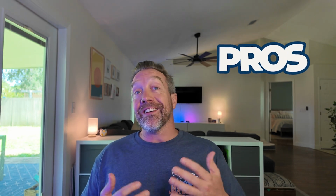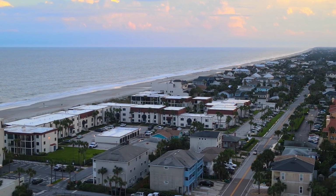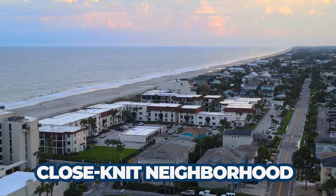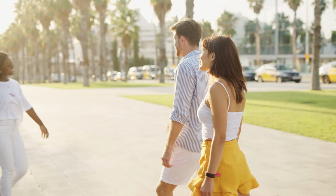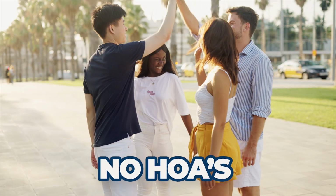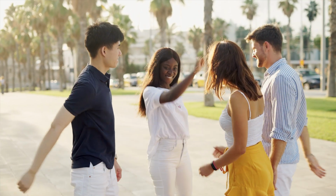So what are the pros and the cons of living in Neptune Beach? Well, it's a beautiful bedroom walkable community. It's close-knit, good community. Your neighbors know each other. You're gonna wave to each other. It's gonna feel really cozy in that sense. There's no HOAs. There's a lot of good stuff that are pros about Neptune Beach.